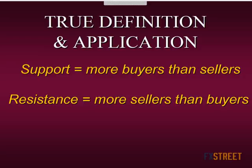There's no reason to look at volume and tons of indicators. There's no reason to overcomplicate this. Support just means there's more buyers than sellers at a point. Resistance means there's more sellers than buyers.